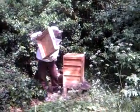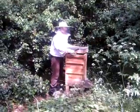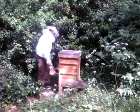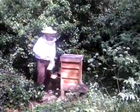You said there's a lot of honey there. There's a lot in the bottom box, but the bees need honey, so I need to leave honey for them at the winter time.